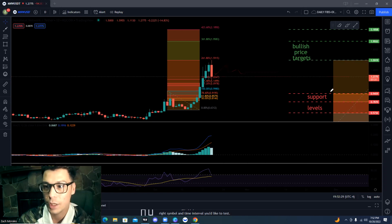Now, this range in between here, between 0.94, all right, and 1.59, which was our first bullish price target, this is going to be the chop zone, okay? So this is kind of like our chop zone, and we're going to chop around in this area until we come down to either support, all right, or to our bullish price targets to the upside, all right?